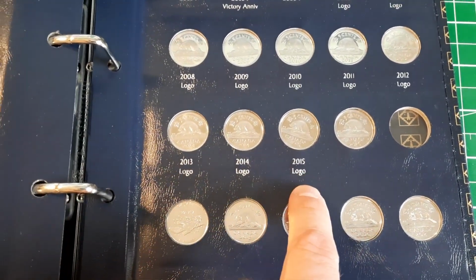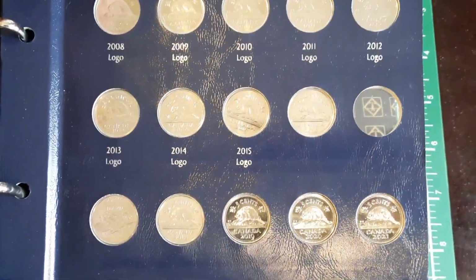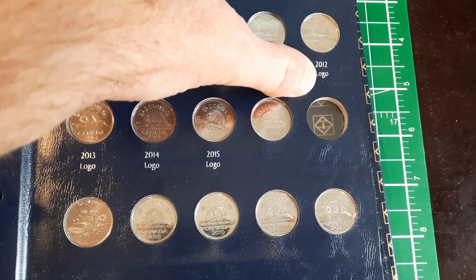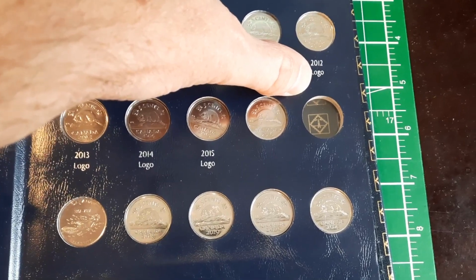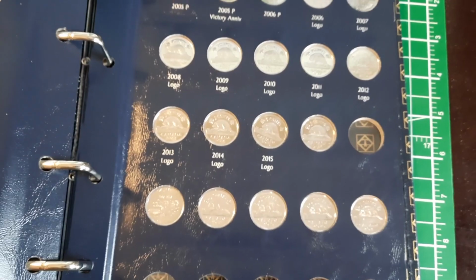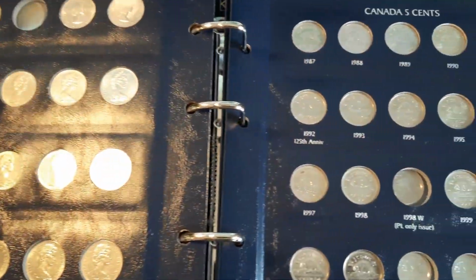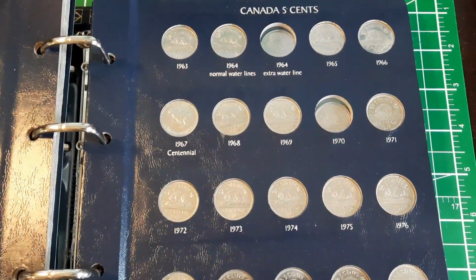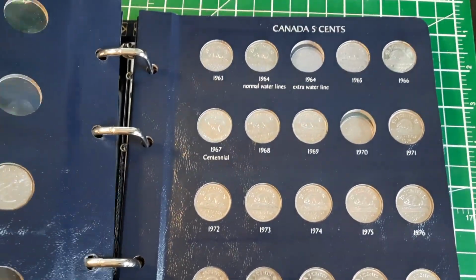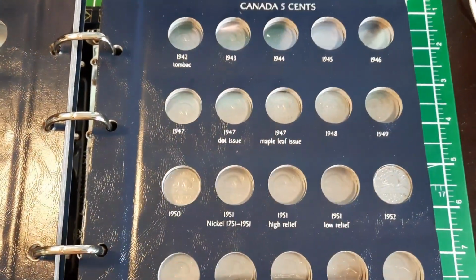And of course, this album ends at 2015, and so we have carried through with our newer coins. I left one open here for the 2017 with the beaver on it. It wasn't a circulating coin, but probably we'll find it at some point through sets. So this album is looking particularly good, I'd say, at this point in time. And I'm looking forward to filling this out. We've got a lot of our later slots filled, but we'll be on the lookout for any upgrades, and of course, any of the earlier King George VI or Elizabeth Laureate portraits we need.